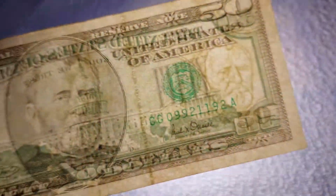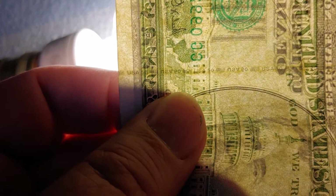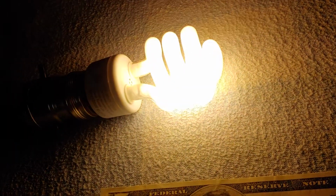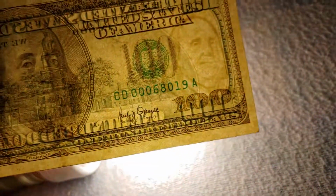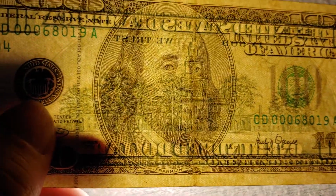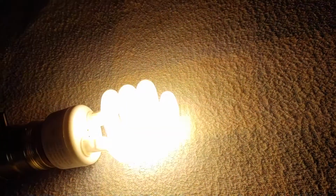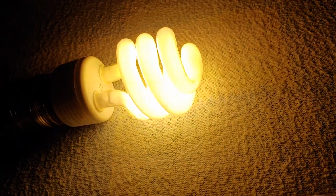The 50 also has a watermark of Grant. USA 50, and then the flag. And upside down, USA 50 flag. Okay. Finally, the $100 would have its watermark, a rather crude one, of Benjamin Franklin. And it also has USA 100, USA 100, USA 100, alternated in different directions. There'll be one more feature, but we'll get back to that when we look at that for both of these.